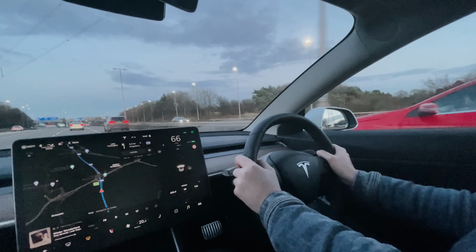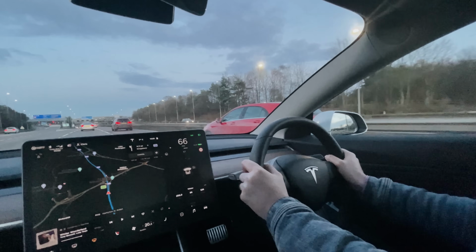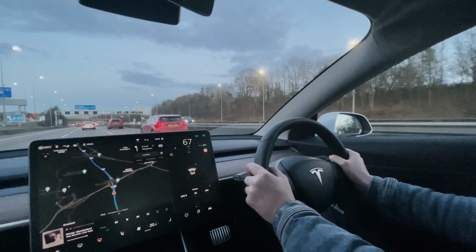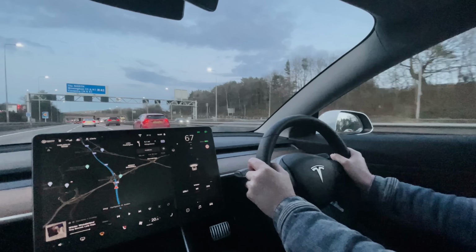Also, don't forget to select a supercharger from the map if you plan on using one, so the car has time to precondition before you get to it. And use autopilot where you can, it will definitely help with the efficiency.